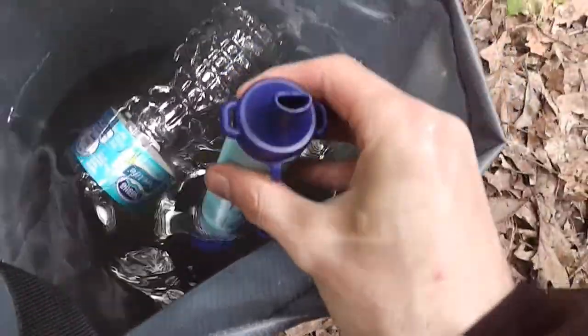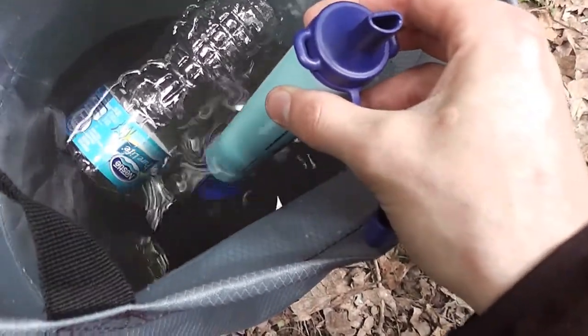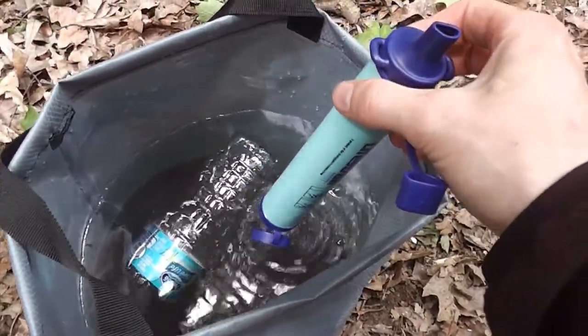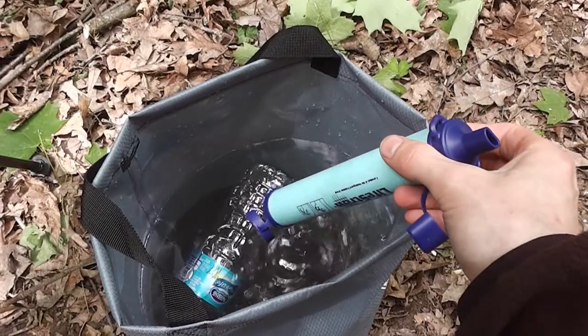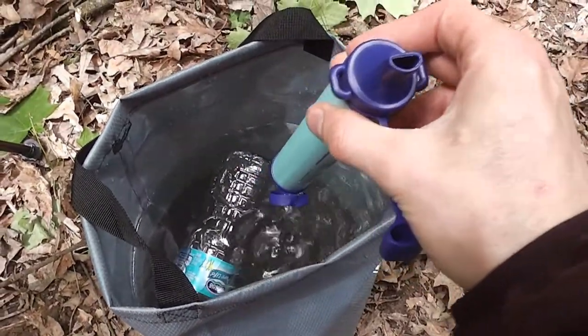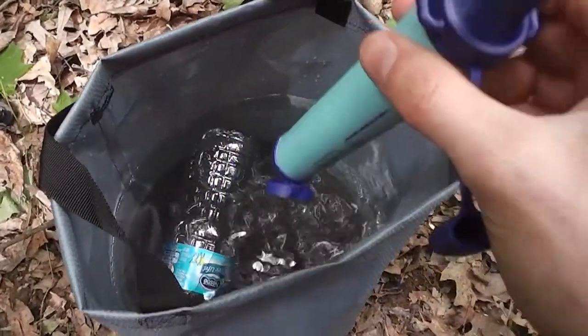Yeah, tastes fine. Tastes pretty much just like regular drinking water. I don't think this is actually doing anything for the flavor. I think it's just that the water I got doesn't taste all that bad. So, I drank a little bit, a few gulps. I'm not going to drink much more than that. I don't really feel like risking it. But I know it at least kind of works. So, let's backflush this.